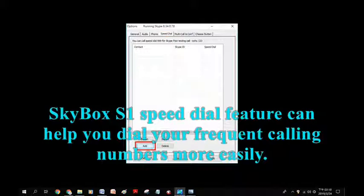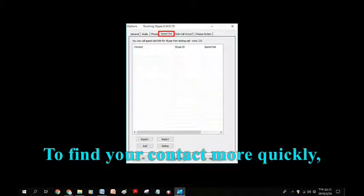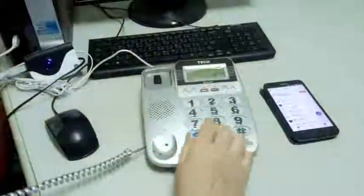The SkyBox S1 speed dial feature can help you dial your frequently called numbers more easily. To find your contact more quickly, just go to the speed dial page and click Contact, Skype ID, or Speed Dial individually to have the contacts displayed in sequential order.